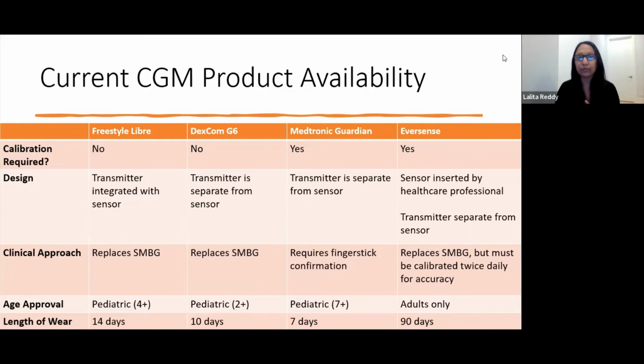The benefit of those agents is that they replace self-monitoring of blood glucose. So patients don't have to also confirm a reading of hyperglycemia with a self-monitoring check. Whereas Medtronic and Eversense require that finger stick confirmation or calibration occurs multiple times a day.